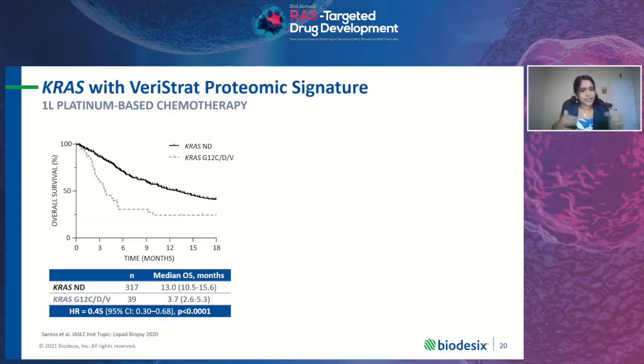The next couple slides, I'm going to be showing you a series of different Kaplan-Meier curves, all looking at overall survival. I'm going to be showing you both how the genomic data look, essentially how you can split these patients based on KRAS mutations, and then introducing the proteomic classifier, VeriStrat, to see how we can further stratify these patients. On the left-hand side, these are patients that have been stratified based on KRAS mutation status. I want to note that these are patients that have received first-line platinum-based chemotherapy.